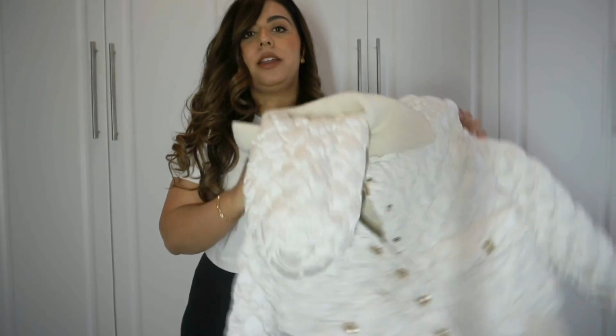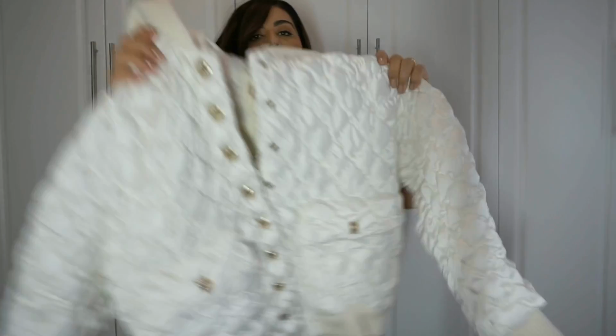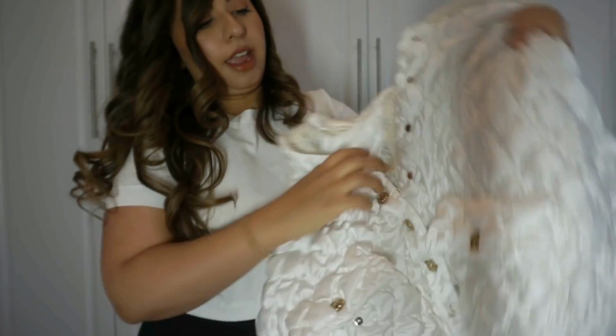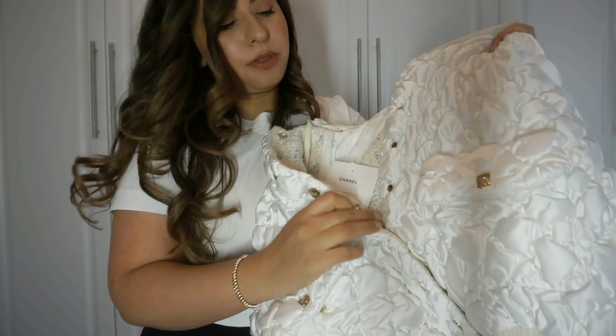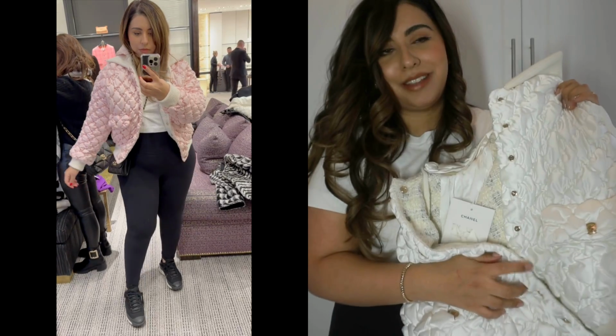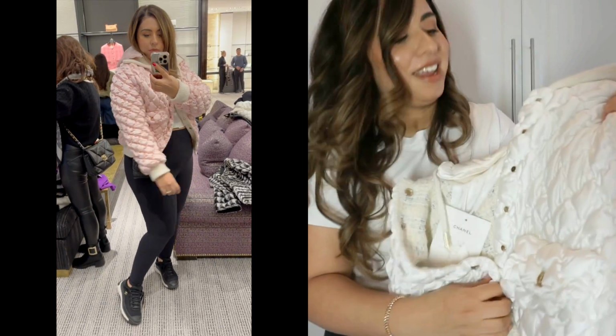But it's a bomber jacket. So this time they had Coco Neige as part of their collection. You can see it's silk and it's got this sort of tuft, and it's got a detachable hood. They had baby blue, baby pink, and then white. They even had the matching pants, but I thought that would be a little bit overkill on me.